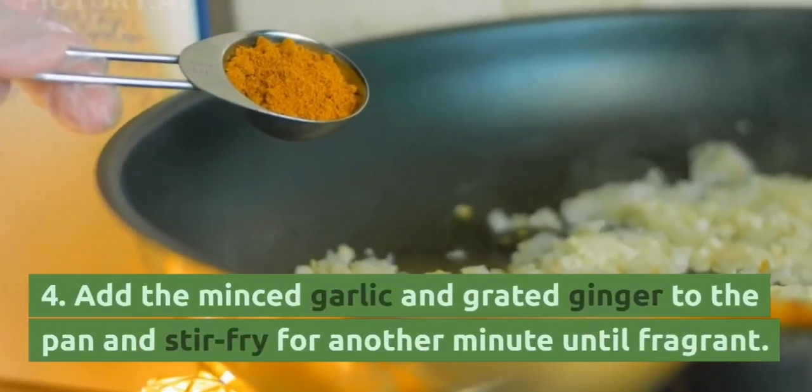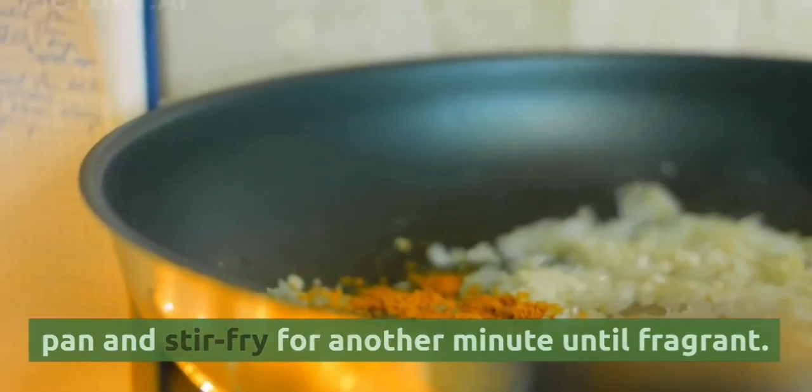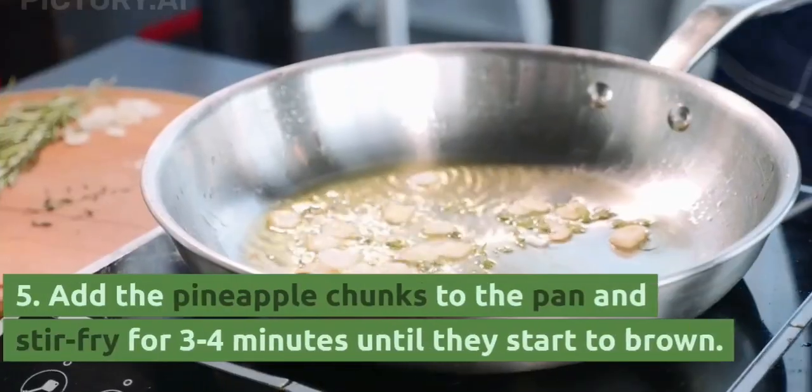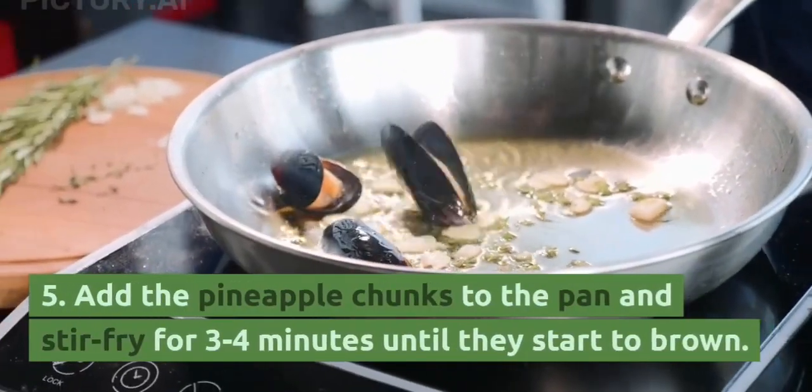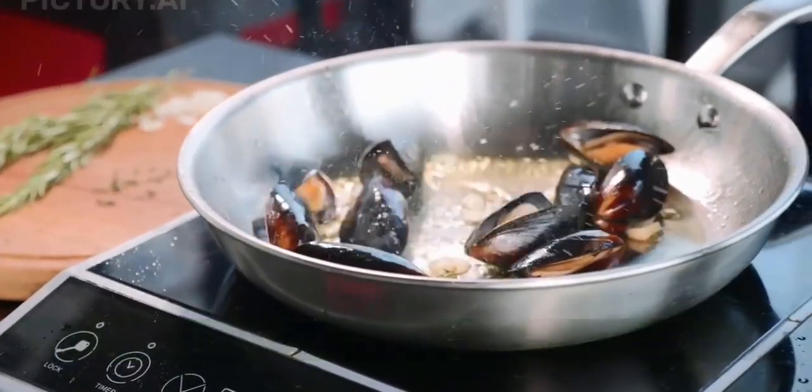4. Add the minced garlic and grated ginger to the pan and stir-fry for another minute until fragrant. 5. Add the pineapple chunks to the pan and stir-fry for 3 to 4 minutes until they start to brown.